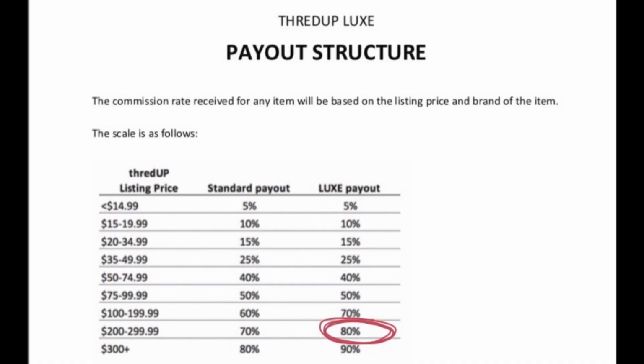If you reference the payout structure, you know that the payout percentage for a Luxe item with a sale price between $200 and $299.99 is 80%. So because the jacket sold for $284.99, and that falls between $200 and $300, basically, my commission was $228. So I hope that makes sense.